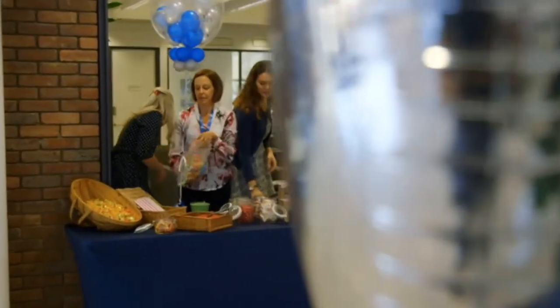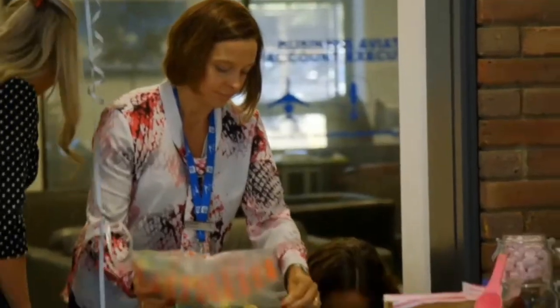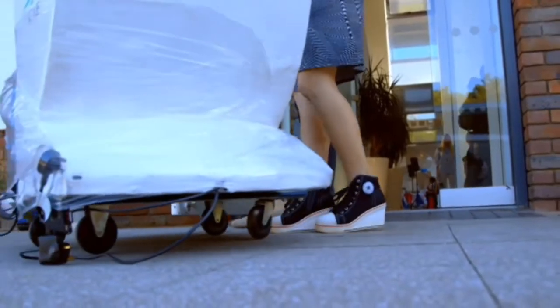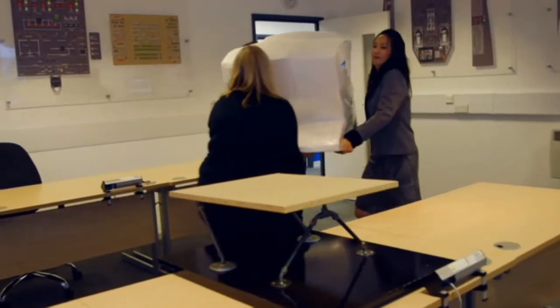9 miles away, preparations are well underway, and event organiser Zoe is eagerly awaiting the celebration's centrepiece. Very, very excited. I've got no idea what I'm going to walk in and see. All I know is that it's going to be a simulator and that is it, really. With the cake safely arrived, Michelle moves it into position. I'm very pleased. Let's see how they will react.